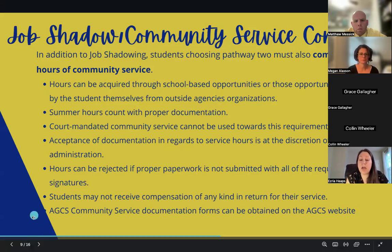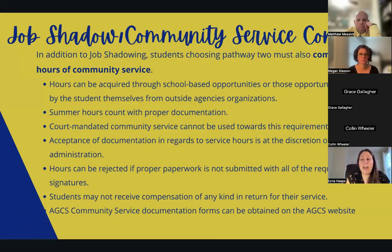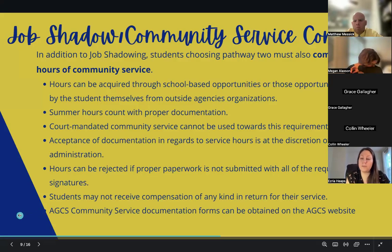Court-mandated community service cannot be used towards this requirement, so that's just something to keep in mind. Acceptance of documentation in regard to service hours is at the discretion of administration, and hours can be rejected if proper paperwork is not submitted for all the required hours and with required signatures. So basically what that means is if we don't have the proper documentation of the community service hours, those hours could potentially be rejected. So it's really important that when your students are going out into the community and doing these community service hours, that they're filling out the appropriate paperwork and having it signed by the person that's supervising them. Students may not receive compensation for any community service hours. And the AGCS community service documentation forms can all be obtained through our website.